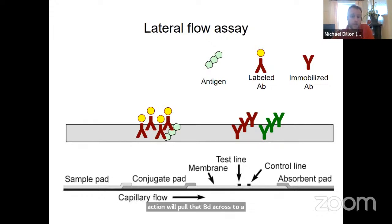Here it will interact with some labeled antibodies. These are small proteins that are designed to be incredibly specific, in this case to BD. They don't recognize anything else. And a little gold bead has been put on them so that we can see them with the naked eye.